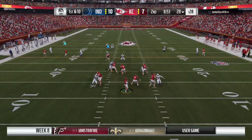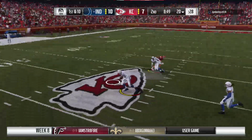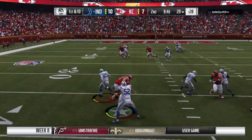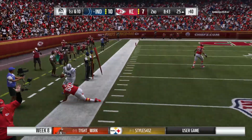Do they want to be methodical, or do they want to take the big strike and go after it right now? He's going to fire one. He rifles one that's intercepted. Picked off by Malik Hooker. And just shutting him off there.